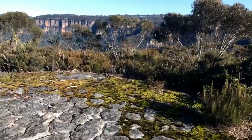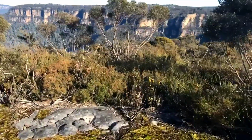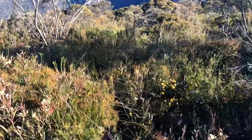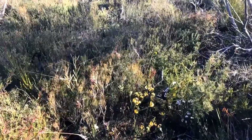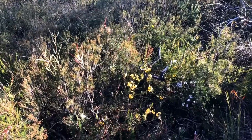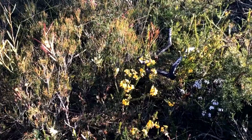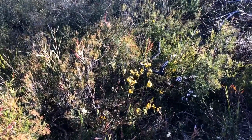Some lovely wildflowers over here. Try not to step on the moss. It's lovely to see all the spring wildflowers coming out. Are they swifts? I doubt it, Una, because the swift is, as far as I know, an introduced bird. I think they might be something like a spotted pardalote, is one thought I had.